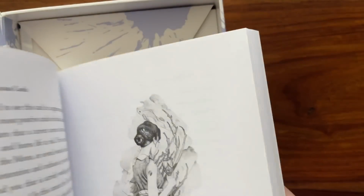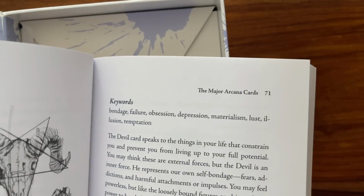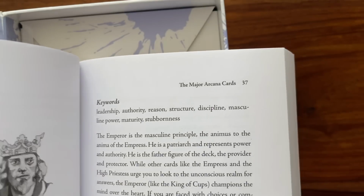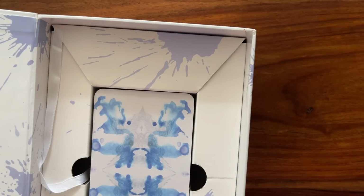Wow, and look at this guidebook. It's huge. So if you're a beginner, this might be a good deck to use to learn the cards, because this is very detailed, maybe even too detailed. Okay, let me show you the cards.